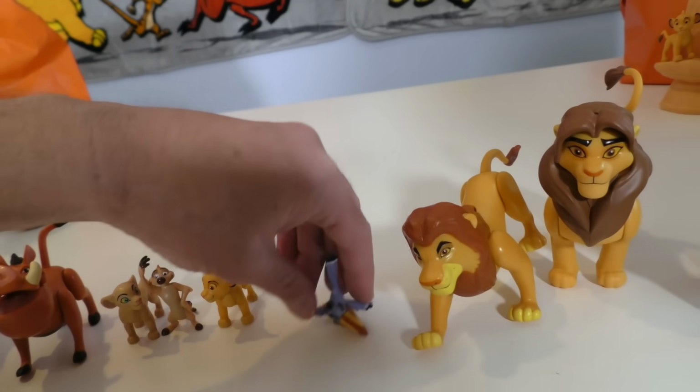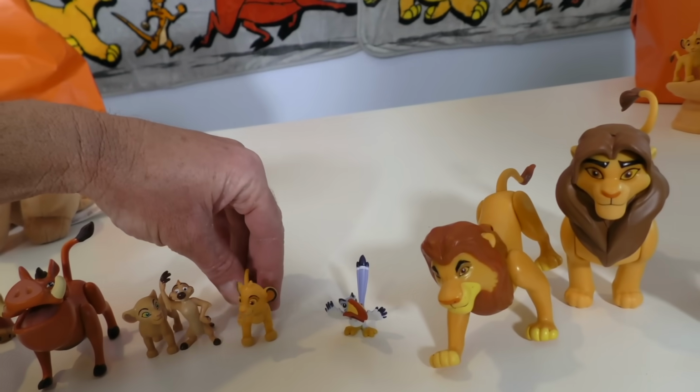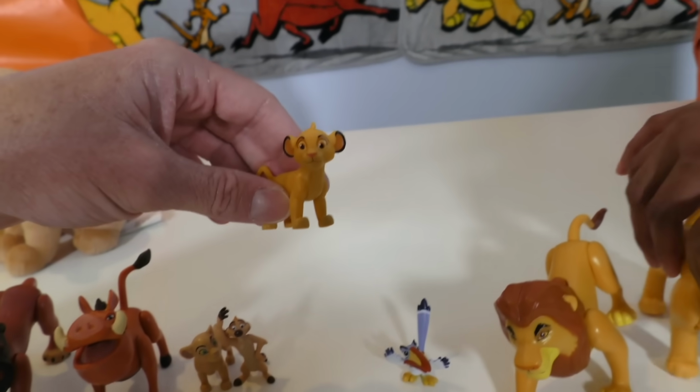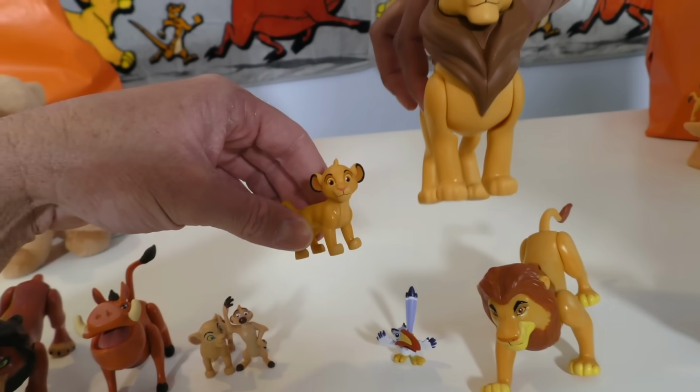That's pretty cool. Yeah. Oh, stay right there. Stay right there, Zazu. Oh, look over here. It's young Simba when he was just a little bitty baby. Yeah. Cub, he was a little baby lion. See, big Simba. And then he grew up to be a big Simba.